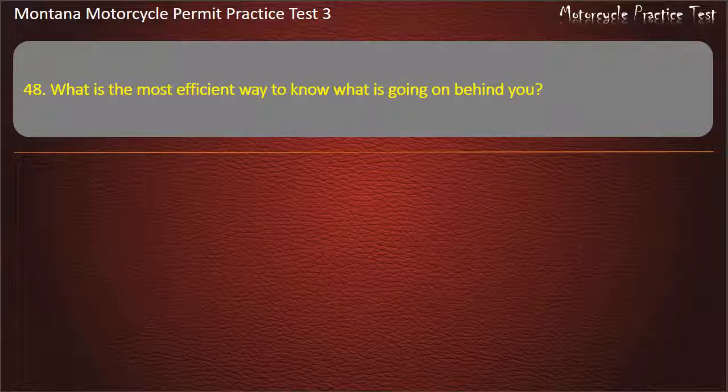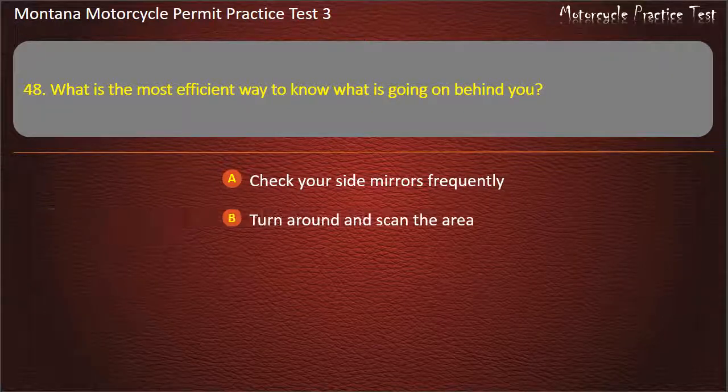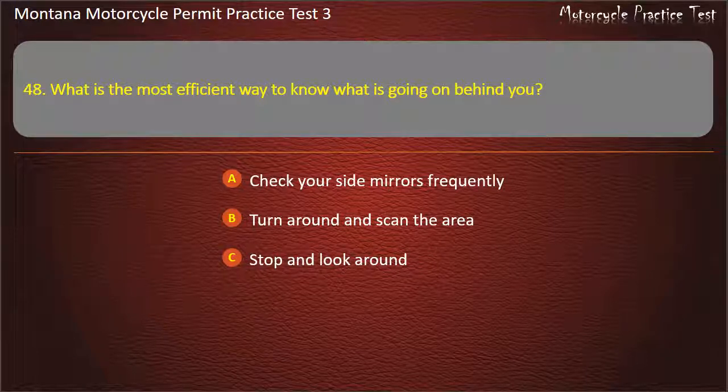Question 48. What is the most efficient way to know what is going on behind you? Check your side mirrors frequently. Turn around and scan the area. Stop and look around. Carry a passenger to check for you. Answer. Check your side mirrors frequently.